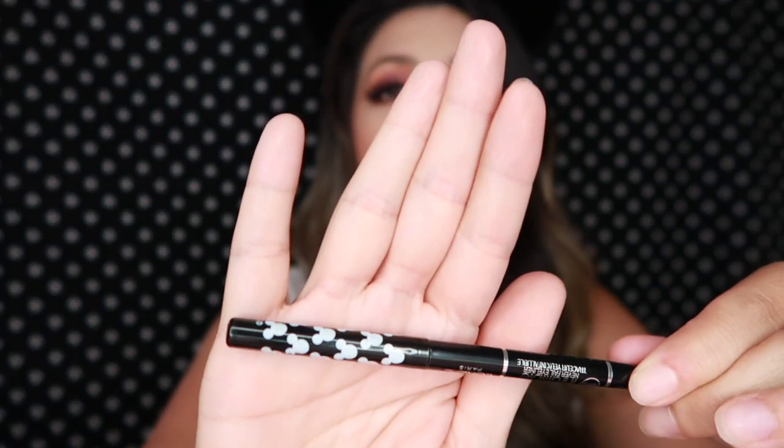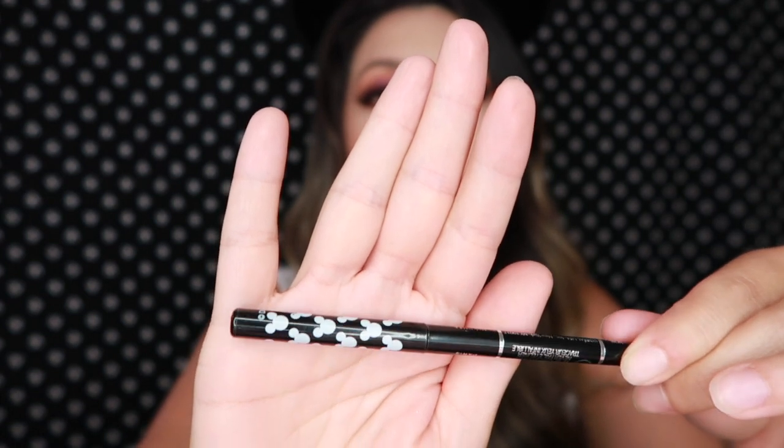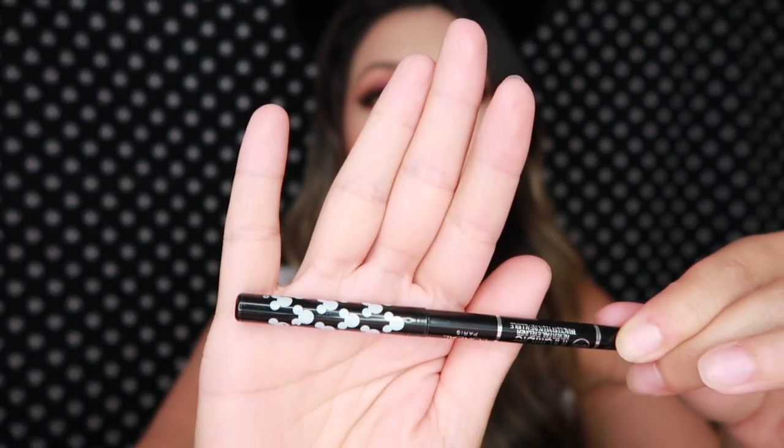This is a collab that they did with Disney, and there's nothing about it, you guys. The head was not shaped like a Mickey. It's just specifically that the cap had Mickey print on it. So I was like, well, obviously I need that, because hello. So anything with Mickey designs on it, I tend to buy it. So here's one of them, super random, but it had Mickey heads on it, so I needed it naturally.